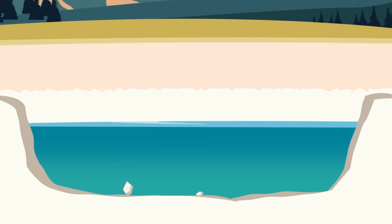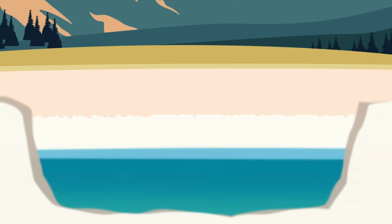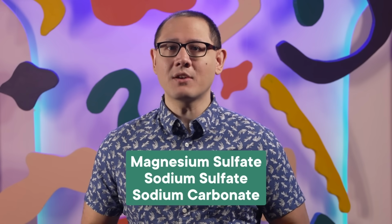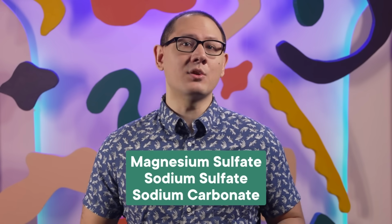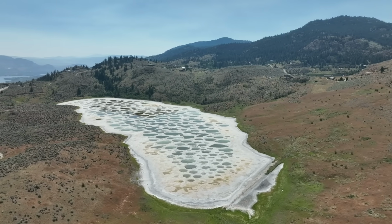And as more and more water evaporates, eventually each puddle of brine is surrounded by solid salt rings that form bridges between the pools. And to be clear, this isn't table salt we're talking about. The most common salts in Spotted Lake are magnesium sulfate, sodium sulfate, and sodium carbonate. These salts are a lot of what gives the spots their color, so each brine pool's unique composition plays a role in its appearance. Magnesium and sodium salts make up most of the white crusts on the pool's surface.